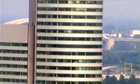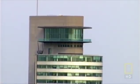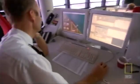Up in harbour control, the brains of Rotterdam's operation track every ship. Over 30,000 per year.